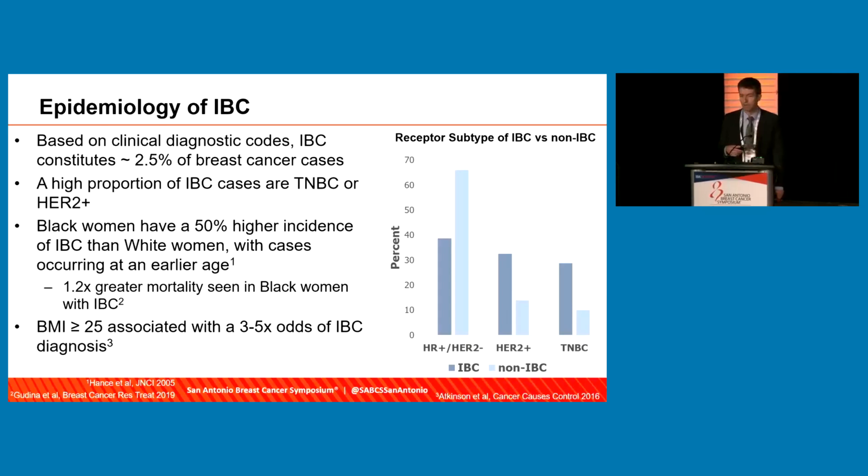In addition, inflammatory breast cancer occurs at a younger age, and elevated body mass index is associated with an increased risk for inflammatory breast cancer. And there are also some disparities in the disease. Inflammatory breast cancer occurs at a higher rate in Black women in the United States, and Black women also suffer from a greater risk of mortality when they do develop the disease.